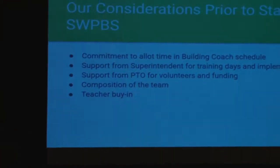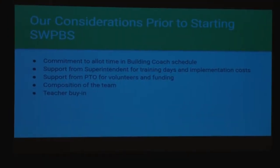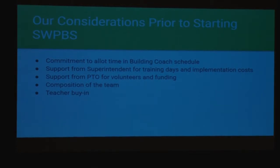So prior to starting our Tier 1 program, we knew that we needed to have a couple of pieces in place, actually a lot of pieces in place, but one of them was that we knew that if we really wanted it to work, we needed to find a solid district coach and a school level coach, and that we needed to give them some time and support to be able to do that.